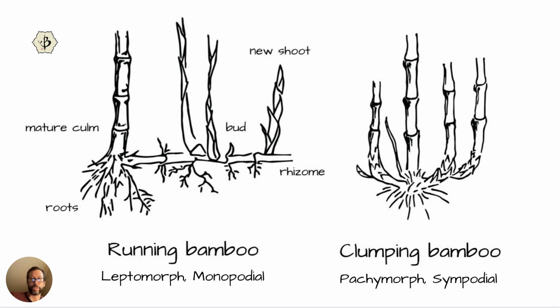Whereas the running bamboos are the cold hardy varieties. If you live in a place where it snows every winter, chances are you're going to grow running bamboo, which generally grows better in those cold climates. It can survive the freezing winters and the snow, etc. So there are some good reasons why people plant running bamboo instead of clumping bamboo, even though running bamboo does look like it could be a little bit scary. It can get out of control.